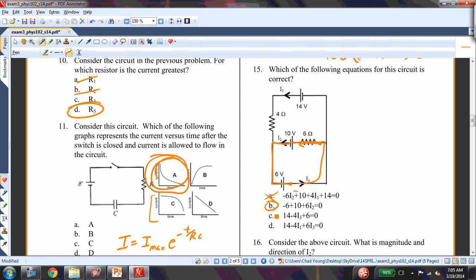15, there's B. And then 4, well, I won't do the other. Well, no, let me just go 14 minus 4. Oh, it's I3. That should be I1, so that's not correct. And then 14 minus 4I1 plus 6I3 plus 6. Oh, well, that I3 just doesn't need to be there. So that's not correct. So B is the right answer.